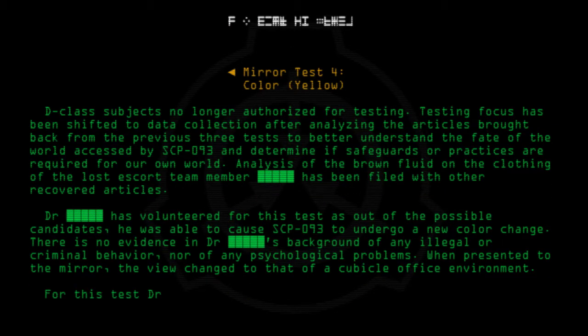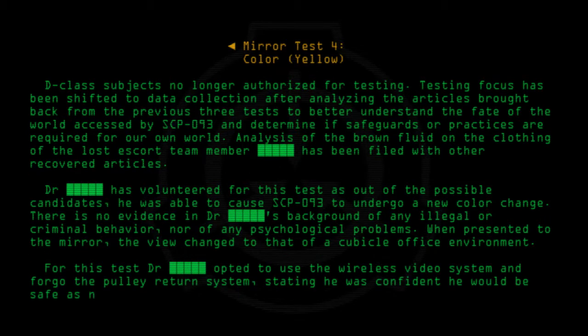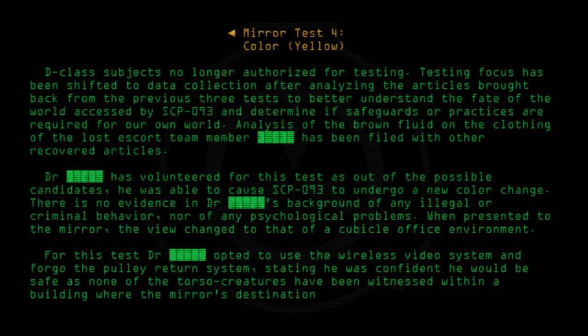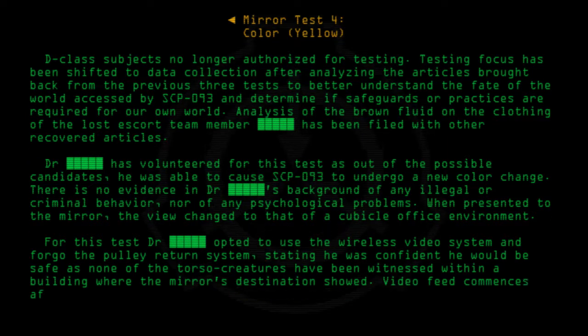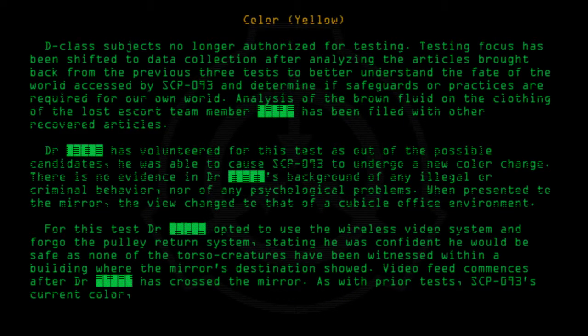For this test, Doctor opted to use the wireless video system and forgo the pulley return system, stating he was confident he would be safe, as none of the torso creatures have been witnessed within a building where the mirror's destination showed. Video feed commences after Doctor has crossed the mirror. As with prior tests, SCP-093's current color, yellow, tinges all video material.